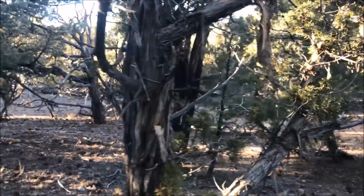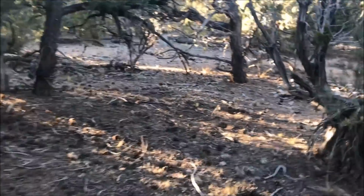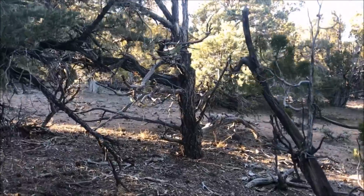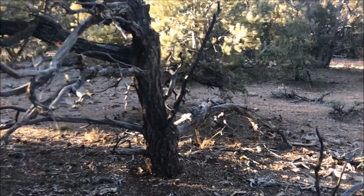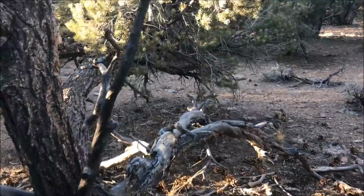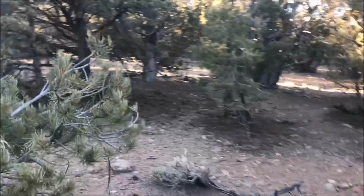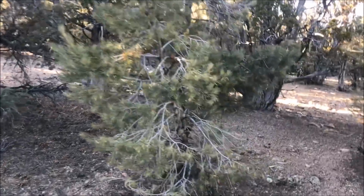Something's breaking branches. Not running. Just breaking them. Huh. I don't know. I'll keep it on here for a little while. We never know what it'll be.